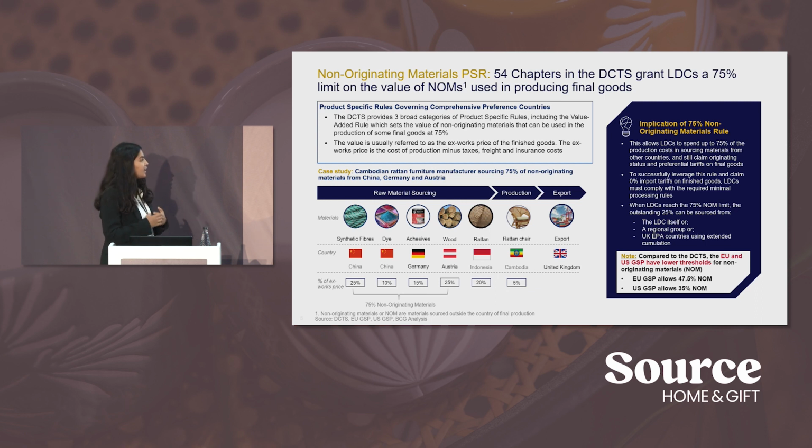So again, it's just to highlight that the scheme is very generous in terms of where countries can source their inputs. They still need to meet the processing rules, so there needs to be some value add in the exporting country, but we've made it very generous in terms of where they source the inputs.